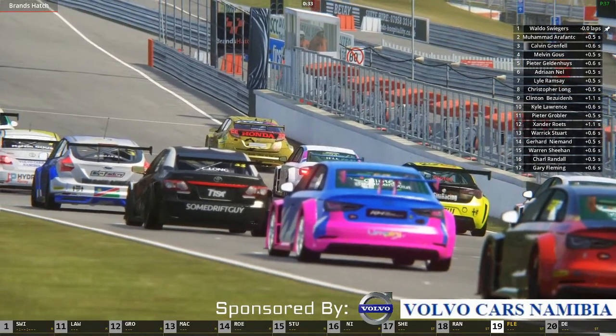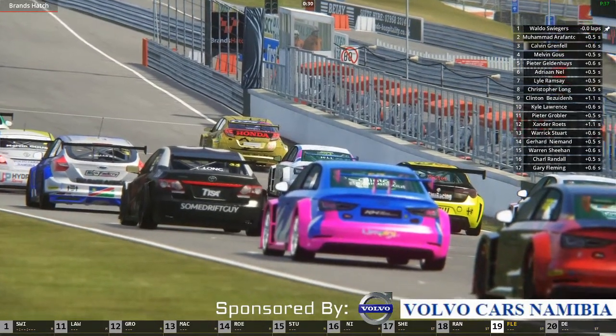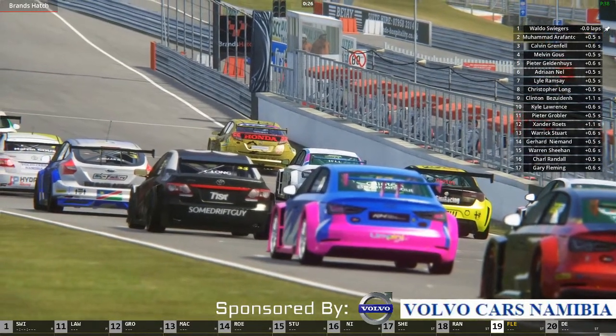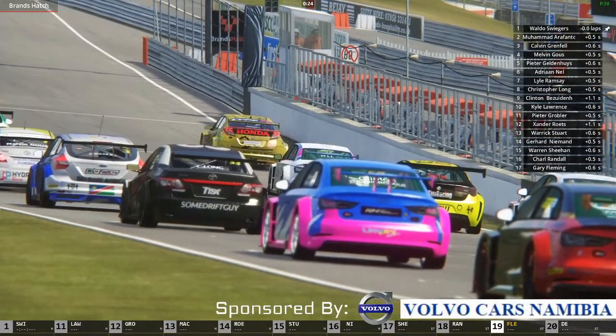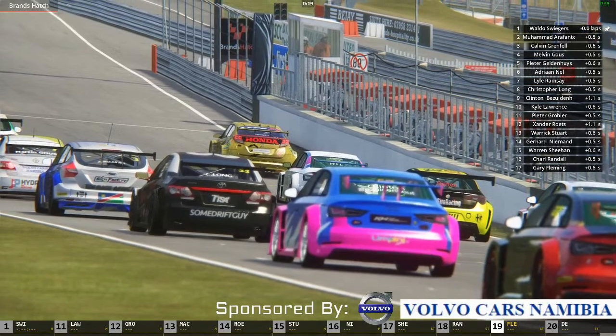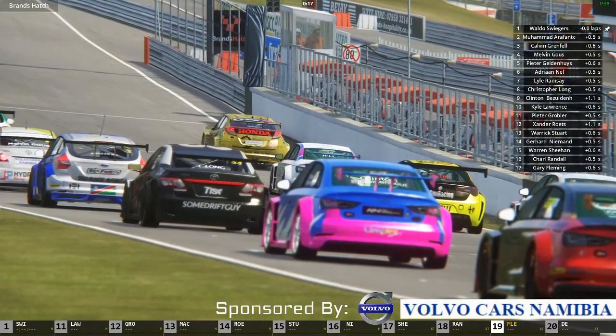Right, here we go. Race number 2, just about good to go. Wait for the pace car to come through. Waldo Swiggers and Mohammed Arafante, as we said, on the front of the grid. Calvin Grenfell and Melvin Gous in the JP Hydraulics car. That's Alan Martin. That's the guys from Namibia on the second of the grid.